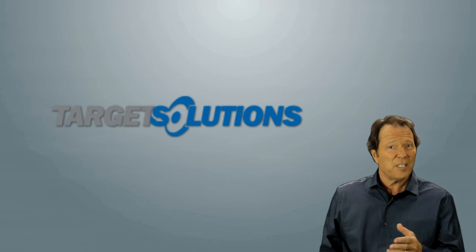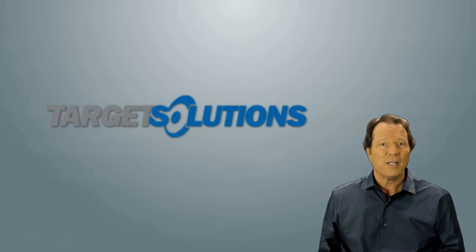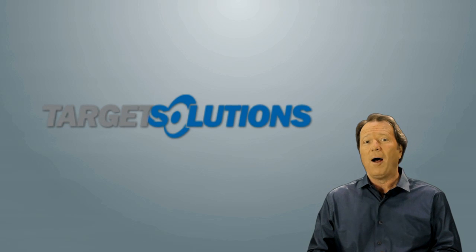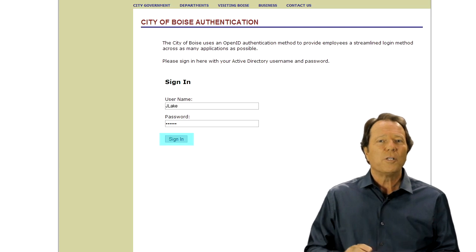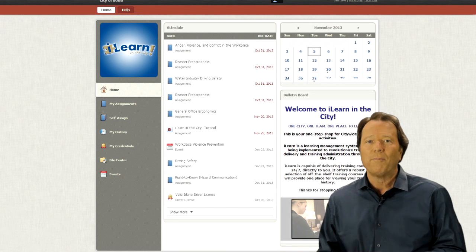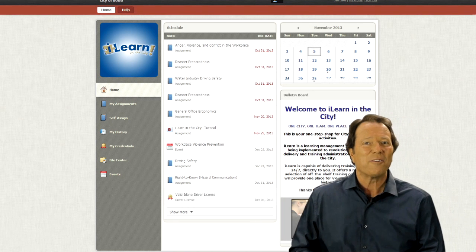Target Solutions is the designer of this system and owns the majority of the off-the-shelf courses. Don't be alarmed if you receive an email from Target Solutions every once in a while. They're just friendly alerts of new training that's been assigned to you or a reminder of training soon to expire. When you successfully log into iLearn in the City, you land on the home page. The home page is, well, as welcoming as it sounds.